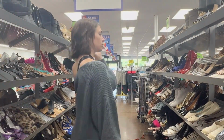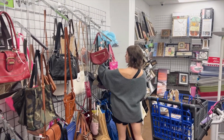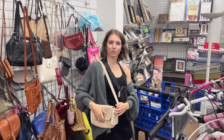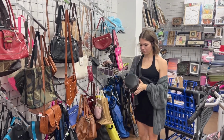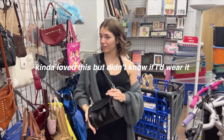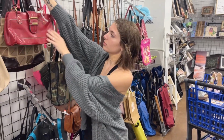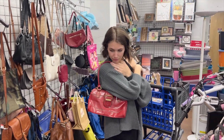I went to the bags next and there were so many freaking bags. I loved the color of this one, a casual crossbody for the summer. Also, this one, the shape of it is so unique and cool. I don't know why it kind of reminded me of a bowling bag, even though I know that's not what it is. And this is cute. It reminds me of one I found a couple thrift trips ago, but I just don't wear a lot of red, so I left it.